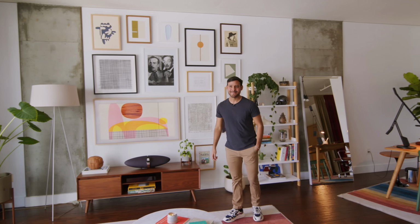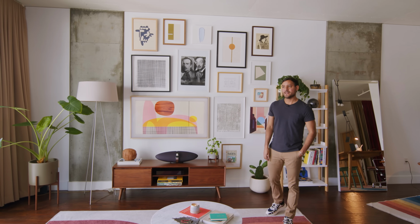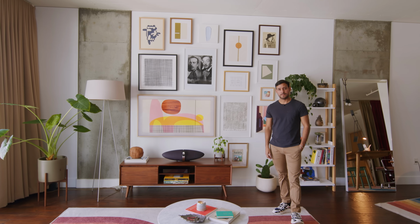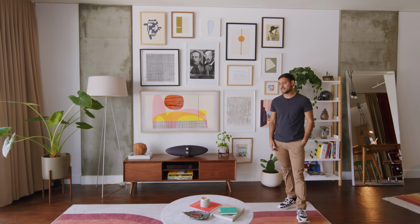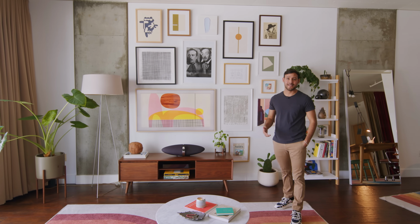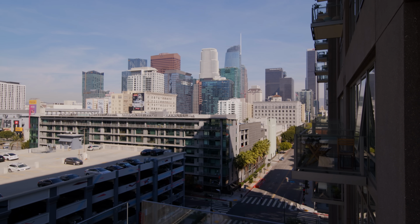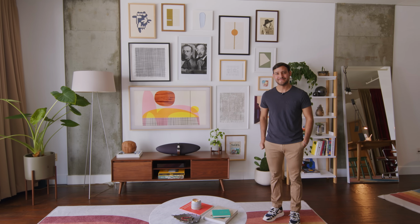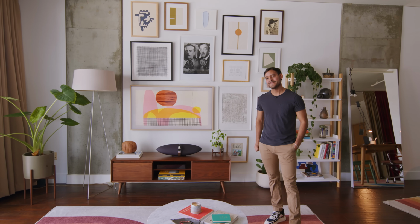Well, Luis, thank you so much for having us. Why downtown LA though? It's very different from the place I was born and raised, so I guess I always romanticized living in a big city. Now that I'm older and I get to do it, I think it's really cool. Where's a go-to spot for you around here? Where do you enjoy hanging out around here?